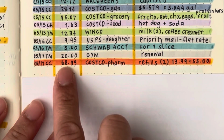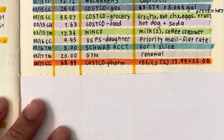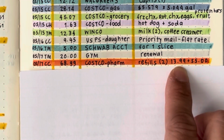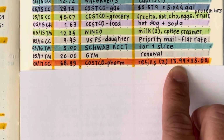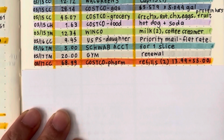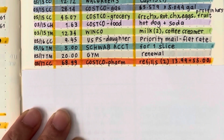And this is my last one for today. So I spent $68.99 at Costco Pharmacy. I got 2 medications refilled. And I have a little bit of happy news. I was expecting them both to be $55, so that these are both tier 2 prescriptions. And so I was expecting to pay at most $110. There were times where this particular prescription was like under 50 and then just incrementally kept creeping up. And so let's say tier 2 is $55. So if something were to be $55 or less, then that's the amount you pay. If it is $55 or more, you only pay $55.